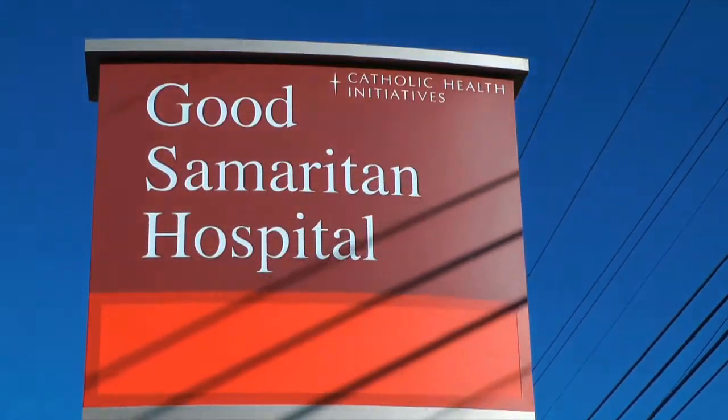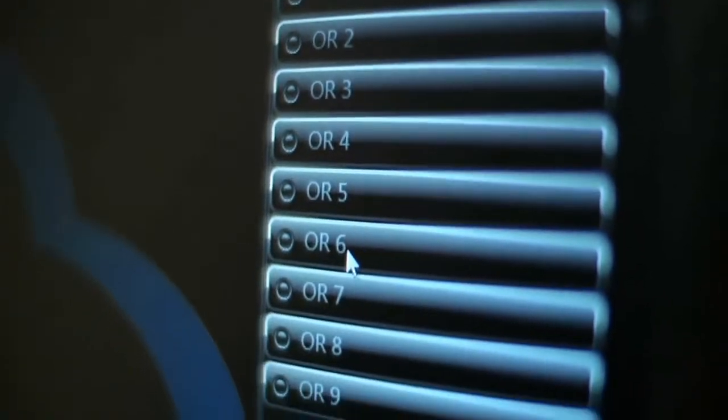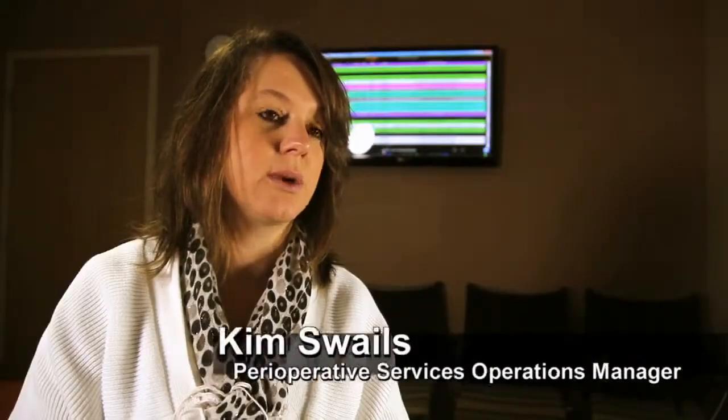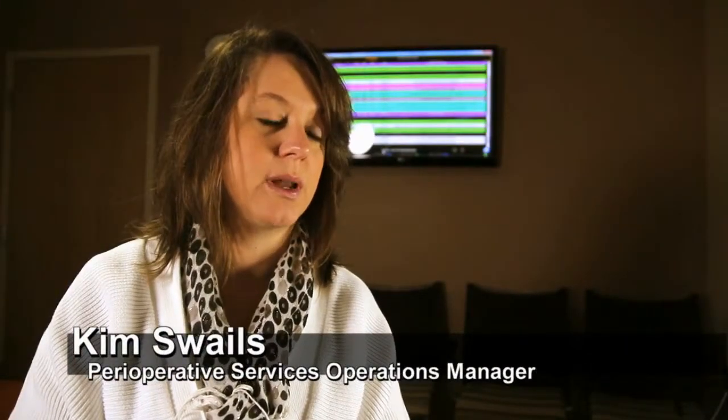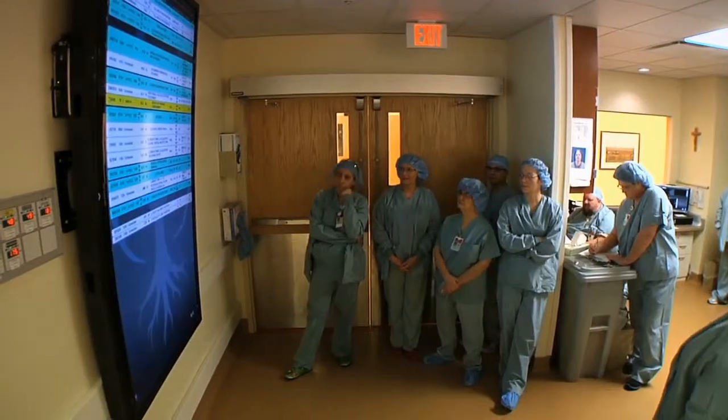Here at Good Samaritan, we are a level 2 trauma center. We have a total of 9 operating rooms currently, with a cysto room and a procedure room that are also set up with the Banyan system. The Whiteboard offered us an opportunity to get rid of the handwritten board that everybody had to physically go to and see, and gain the efficiencies of an electronic system, and it's been huge for us.